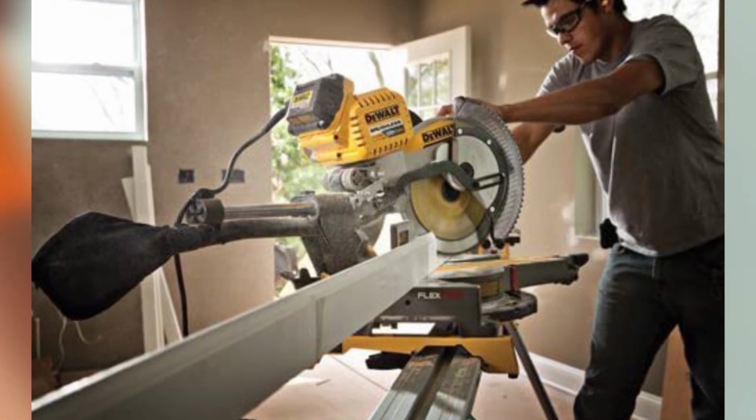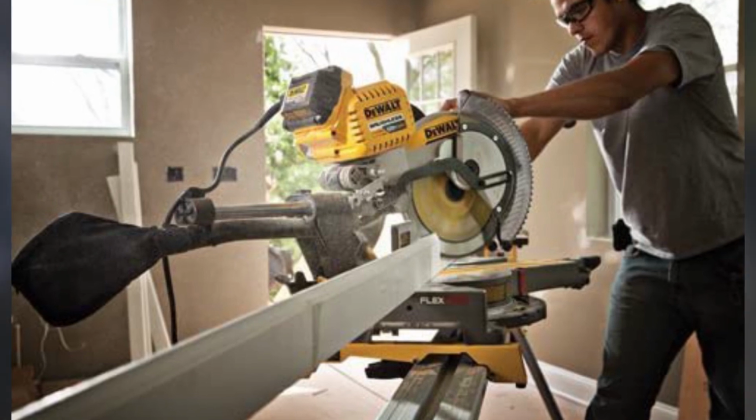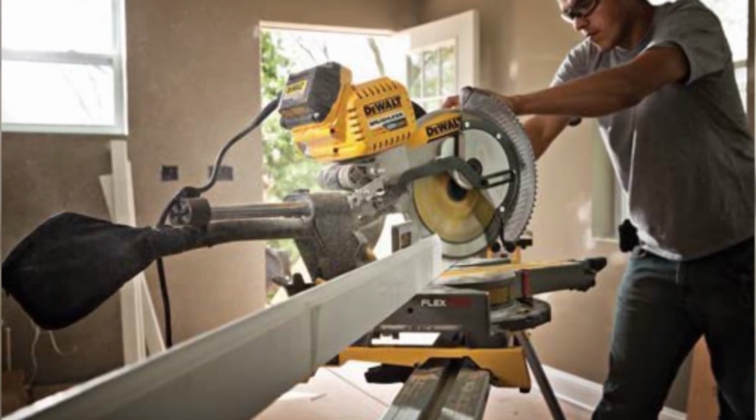If you're looking for a high-end cordless miter saw, take a moment and check this one out, it's worth the effort. That's all for today.